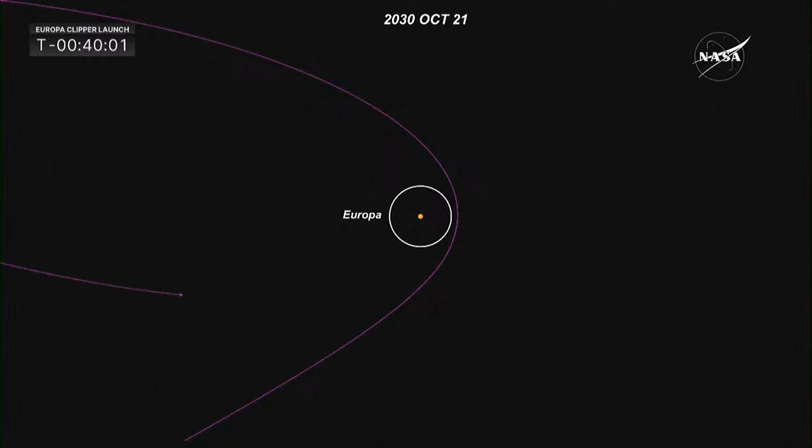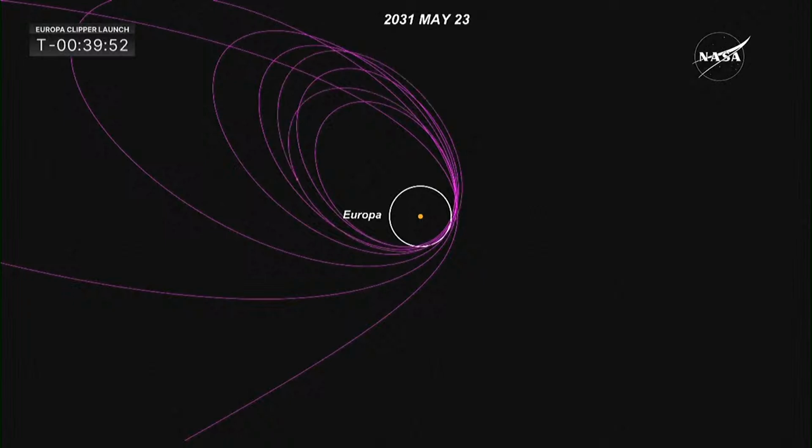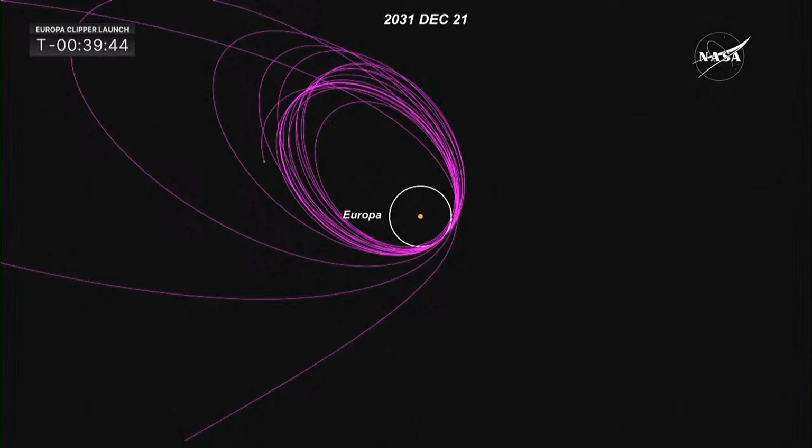So that yellow dot in the center, that's Jupiter, and then the white circle is Europa's orbit. The pink line is the spacecraft's trajectory, and this is showing how Europa Clipper will observe Europa. Absolutely. So yeah, you can see the pink orbits kind of building up over time as we orbit Jupiter and do successive flybys of Europa.